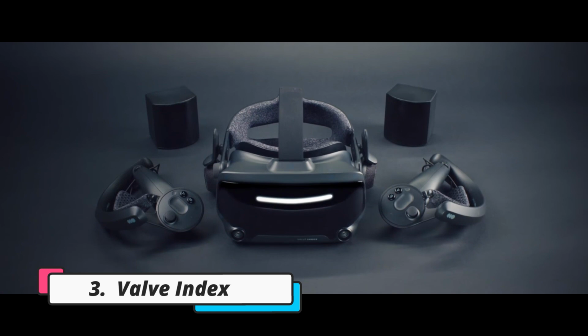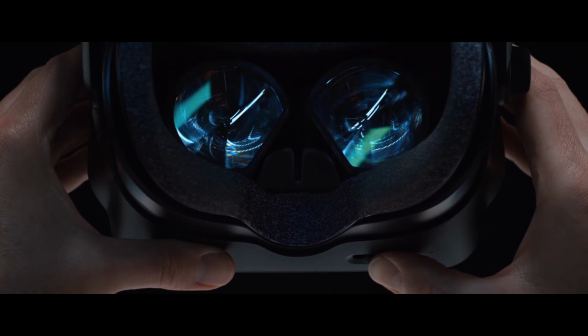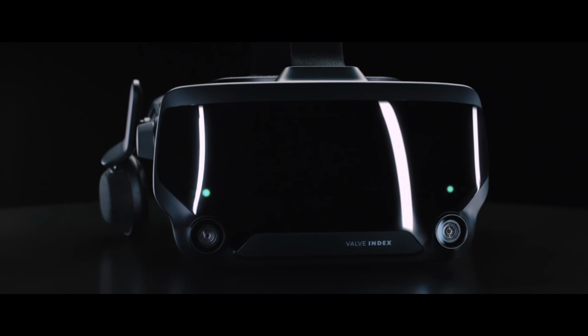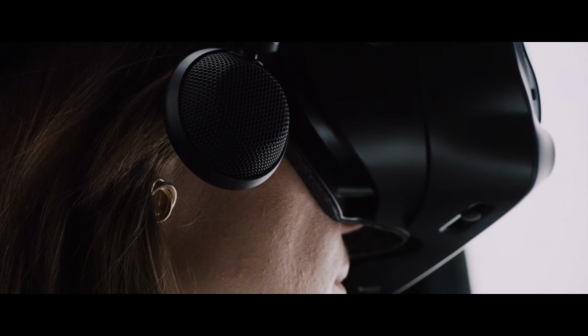The Valve Index is a virtual reality headset designed and developed by Valve Corporation. It was released in June 2019 and has since become a popular choice among VR enthusiasts and gamers. The headset is designed to provide a high-quality, immersive VR experience, with features such as adjustable inter-pupillary distance, a fast switching display with a 120Hz refresh rate, and high-quality audio. The Valve Index also includes a pair of motion controllers, known as Knuckles, which are designed to offer precise and intuitive hand tracking in VR.